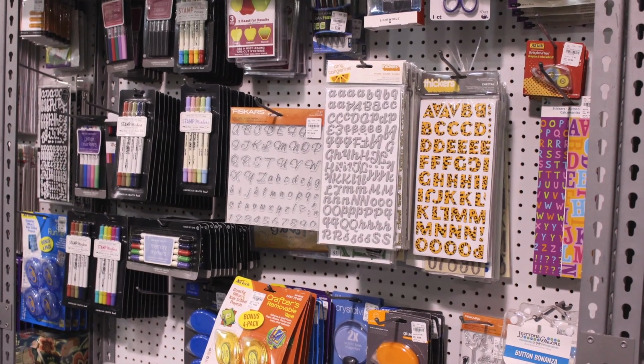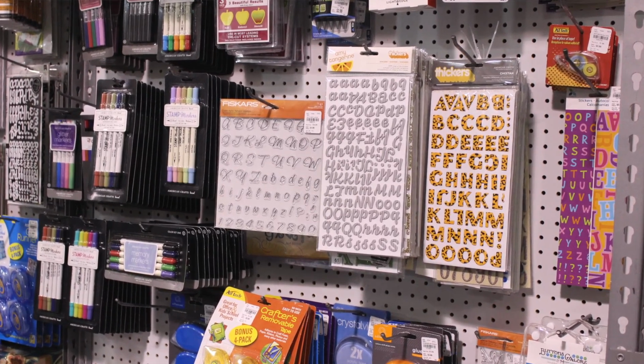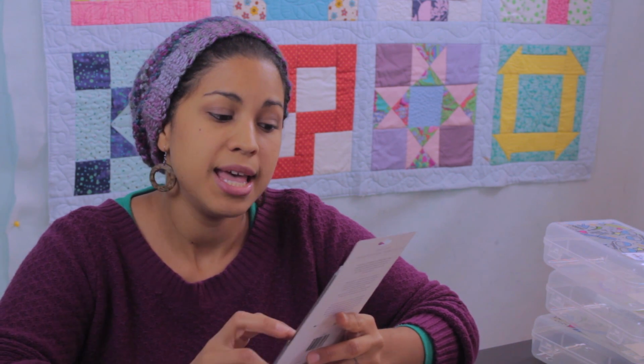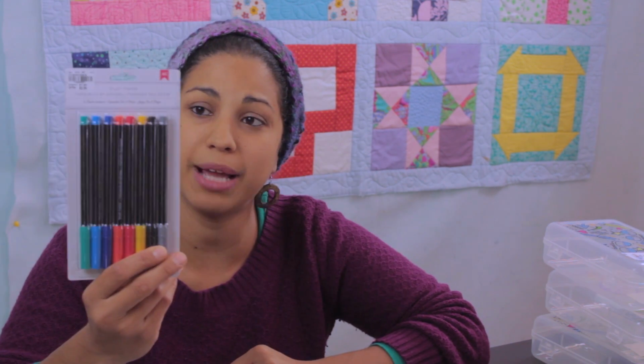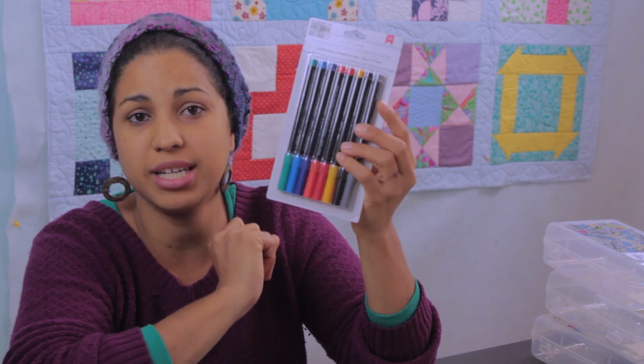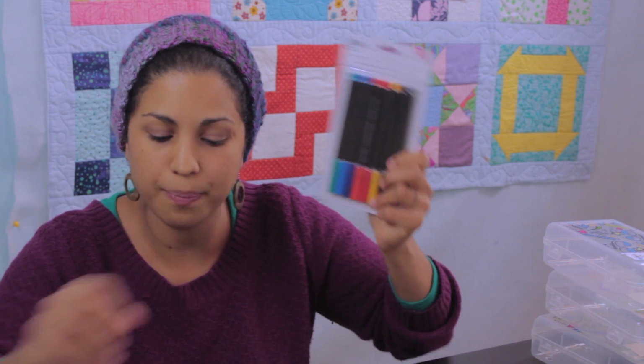Now, as far as what I'm gonna put in those little cases, I went through the craft section at my Tuesday Morning and bought a bunch of different little supplies. They're really inexpensive, and they're great quality because these are brand names that we know in the crafting industry. These are brush markers that are made by American Crafts. They have 8 different brush markers, kind of like the essential colors, and it was just $2.99. Regular price is $8, so I picked that up.